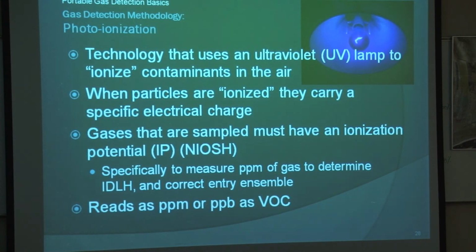It reads as parts per million in the monitors that you'll be using, and in the one RAE system monitor in parts per billion. It's more sensitive, in other words. This one's on 417, it reads in parts per billion. It'll actually switch back and forth. As it hits its parts per million limits, it'll go to parts per billion. Parts per billion is more sensitive.